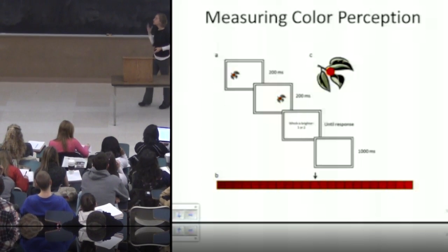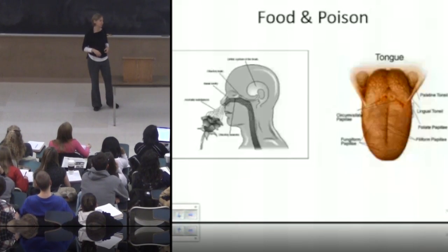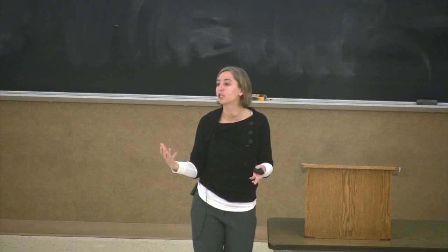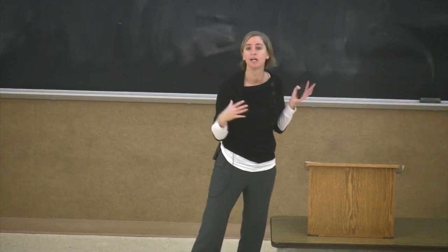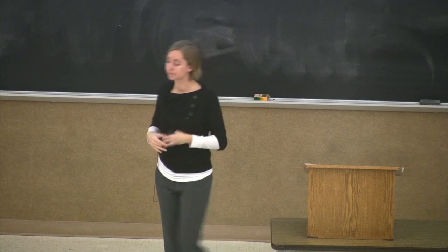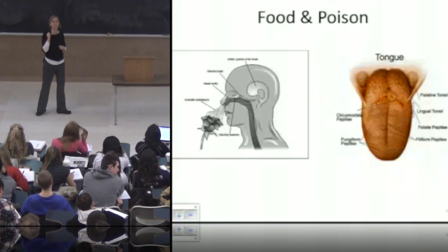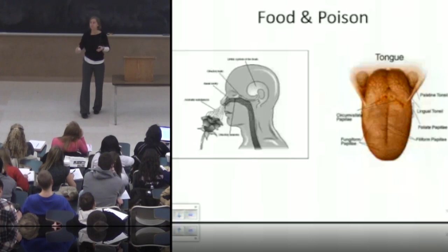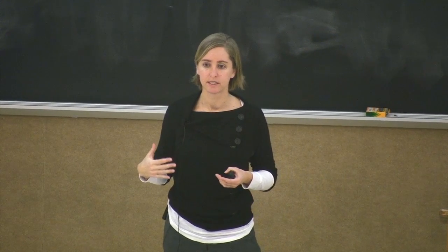All right, so that's the visual perception's contribution to food. There are also other perceptual systems that help us with food. So if something smells good, that's typically a sign that we want to eat it. If something tastes good, that's a sign that we want to eat it. These two systems are also really useful in detecting poison. Think of what an advantage it is to be able to smell poison before you ingest it.